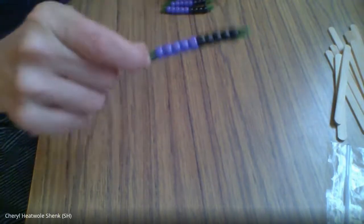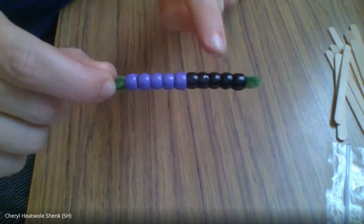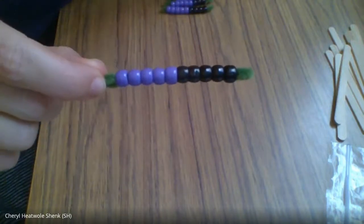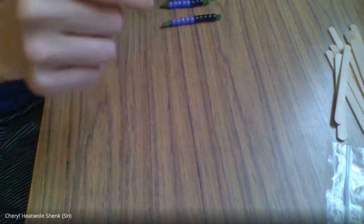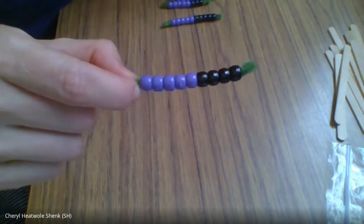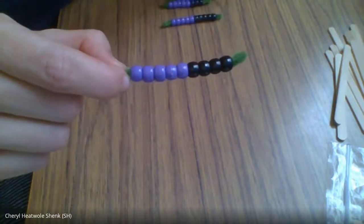Okay, what about this one? I see 5 and 5. 10. 10 is 5 and 5. What is it? And 4. 9.